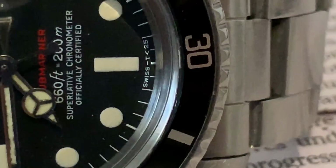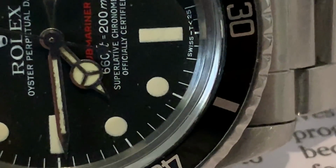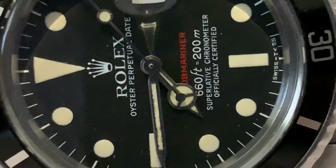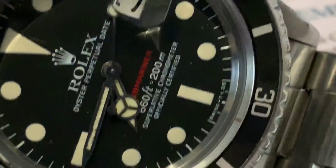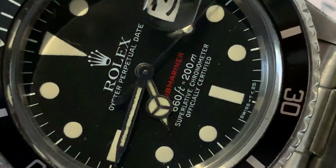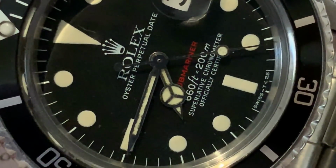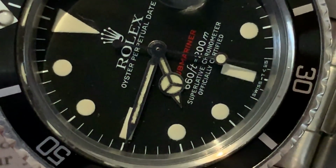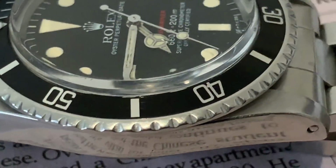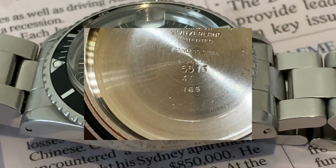Now, this is the part where you could not make this shit up. He had the correct 1680 back in stock. It had an engraving on it, which detracts a little bit, but hey, it's the correct 1680 back, and he was prepared to do a swap for the two backs. Basically, I'd give him a 5513 back with no engraving. He'd give me a 1680 back with an engraving, and for the pleasure of the change, I would also give him some money. And this is where the whole deal could have exploded.